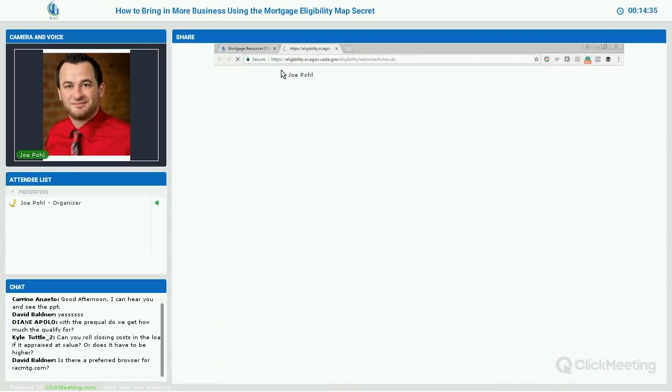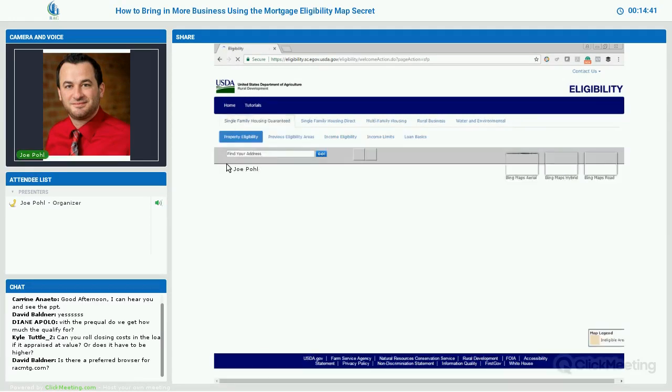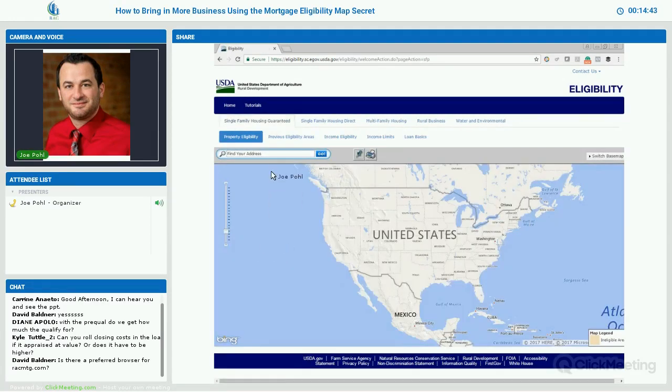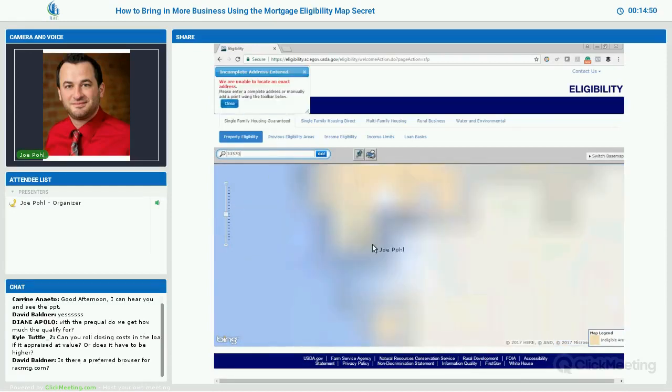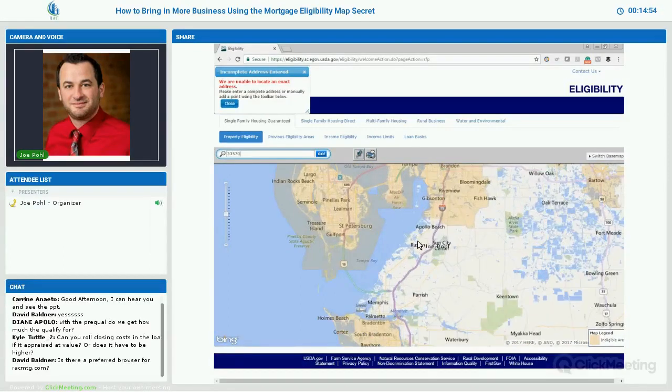So I'm going to click on USDA eligibility site. I'm going to start with single family housing guaranteed. So I just want to show you this right off the bat. There's a really nice area by Tampa with some good schools right here, Ruskin.